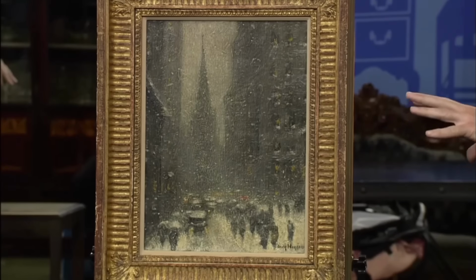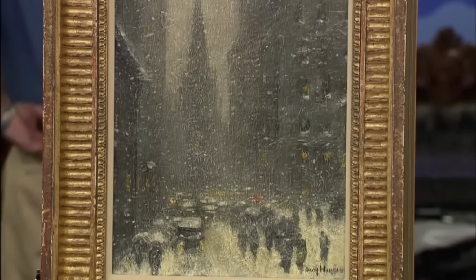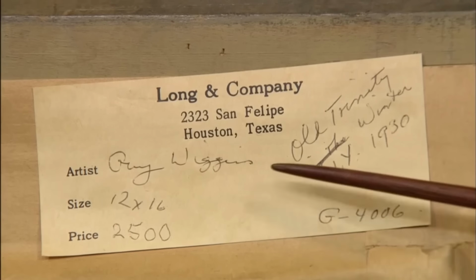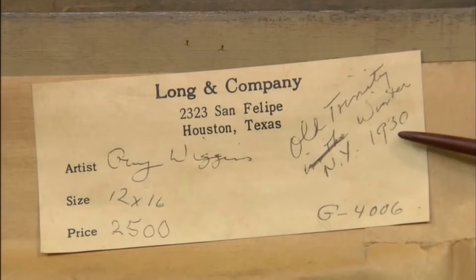Typically, his painting is known for showing New York winter snow scenes with people hurrying across the streets. Also, the back of the painting has an original label that bears the name of the gallery where it was bought, the name of the artist, plus other details including the $2,500 that was paid. Another interesting thing to note is that the name of the painting was added, Old Trinity, New York Winter, and signed by Guy Wiggins, dated 1930.